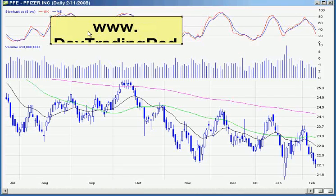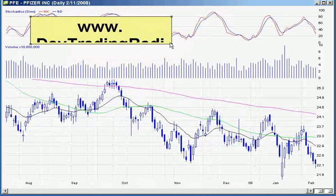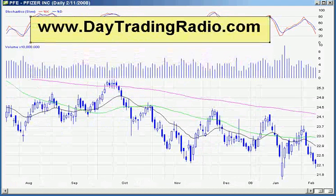And let me bring up this thing. It's a little annoying here, but it looks like we have a nice reversal starting. It looks really good. I like Pfizer here. I think everyone should start adding some positions on Pfizer at this level.